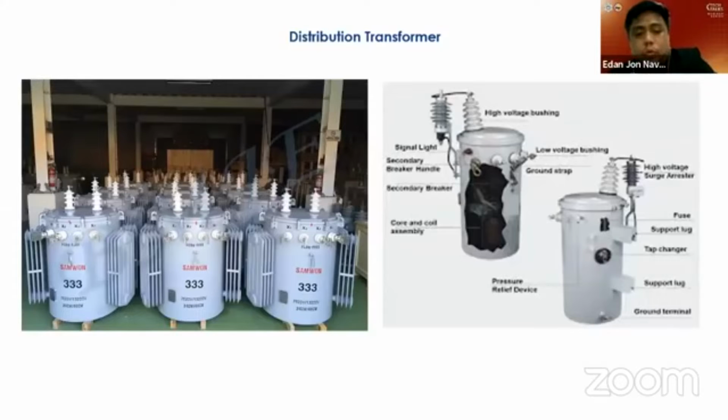So we go now to distribution transformer. Ito yung mga usual na transformer na nakikita natin sa mga poste. Ang tawag sa kanya is distribution transformer. This is used in the last phase of the power distribution system. Distribution transformers are step-down transformers which convert high-grid voltage to the end customer required voltage. Siya yung nagko-convert to 110 or 230 volts.